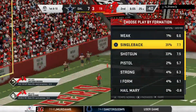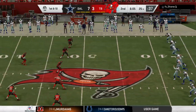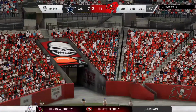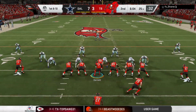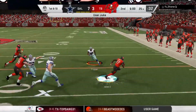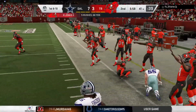The Bucs take over, first and 10, at their own 25-yard line. The Bucs offense is set to begin their next possession, and they're coming off a 3-and-out, my friend. I think they've got to look at that play sheet and go to a spot that they haven't gone before. Time to shake things up a little bit to try and get this offense moving.